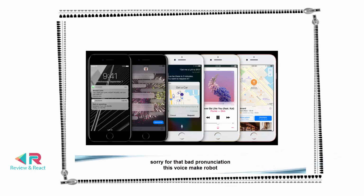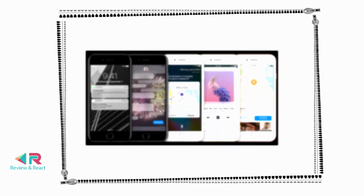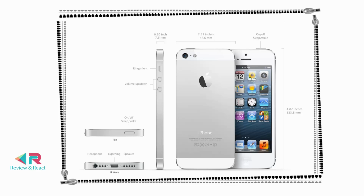Today I review the new upcoming Apple iPhone 7. Apple iPhone 7 design. At long last, the iPhone 7 is here. At the Bill Graham Civic Auditorium in San Francisco, Apple continued its traditional naming structure with the introduction of the iPhone 7 and the iPhone 7 Plus.